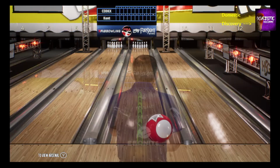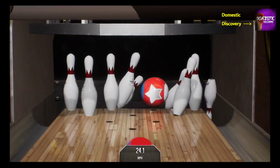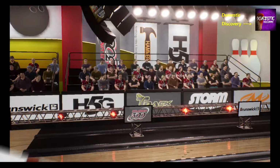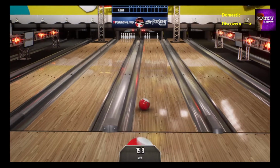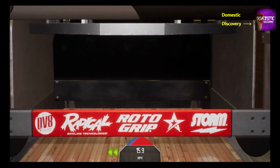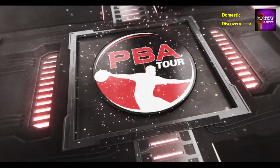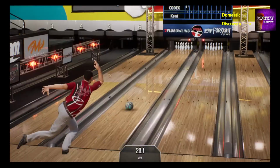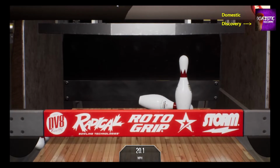OAM Finals at the Bowlerama. Picks up six there. We'll see how they approach this. And a spare to open here. Marshall Kent is set to go now. The native of Yakima, Washington, joined the PBA back in 2014. Picks up nine pins.